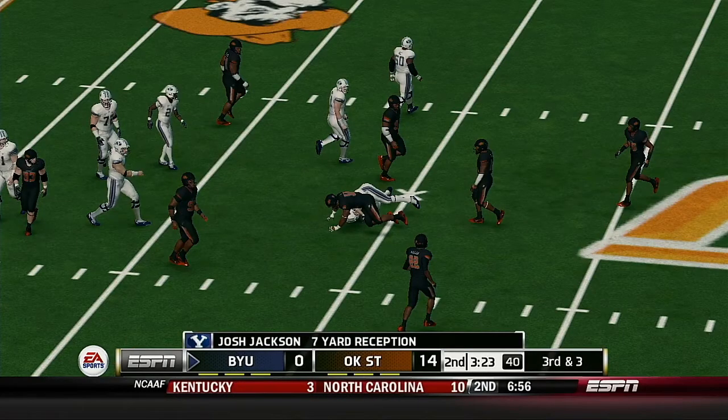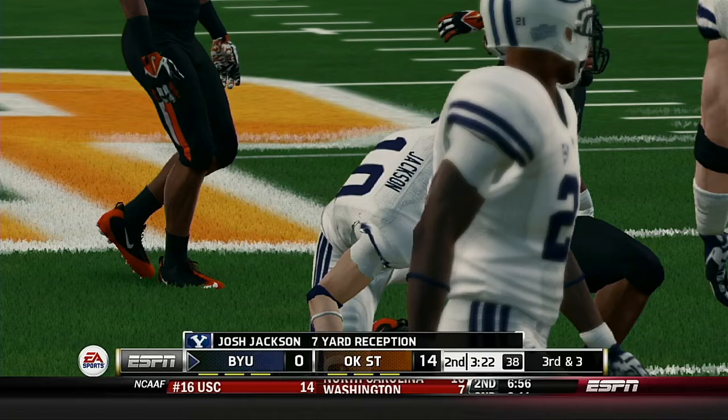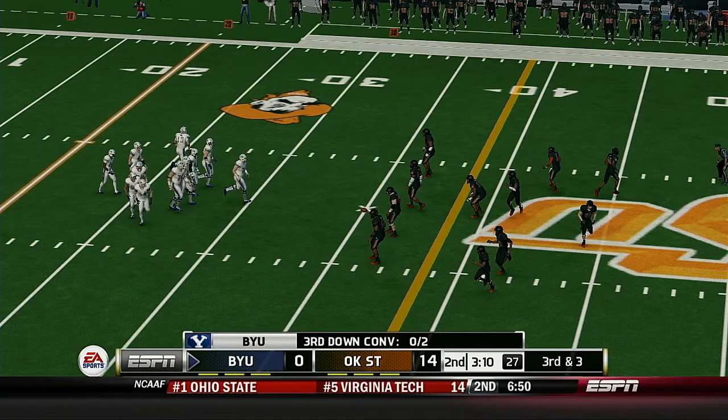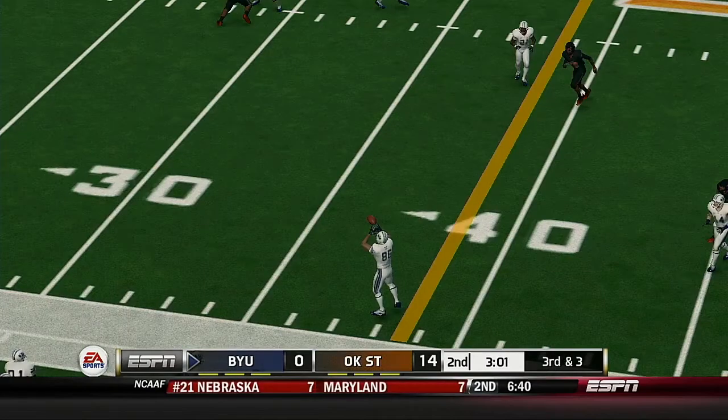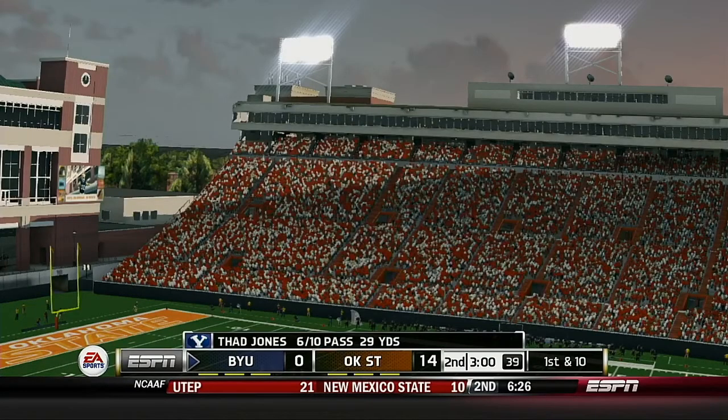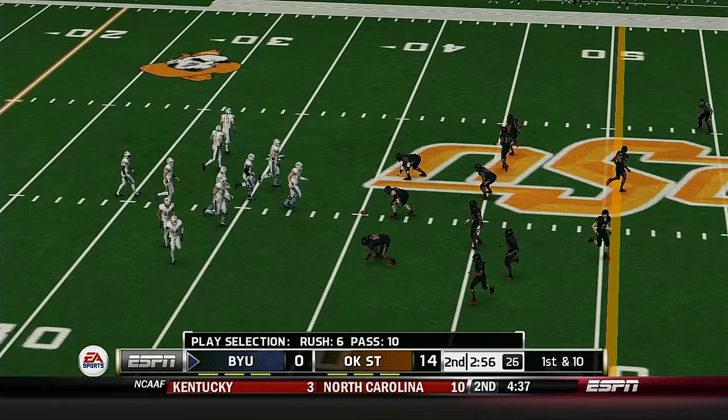Completes it, but he can't shake the defense. Stewart brings him down at the 35-yard line. That makes it third and three. Throws complete. He's got room to work. Brought down around the 40-yard line. That's good for a gain of 5 yards. First down, from their own 40-yard line. First down.